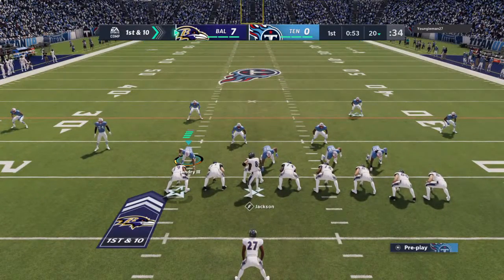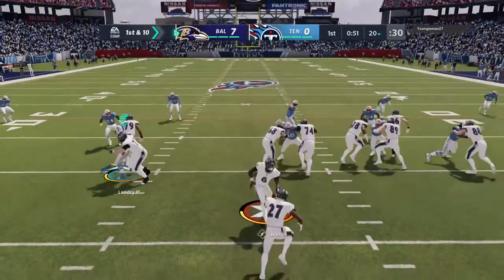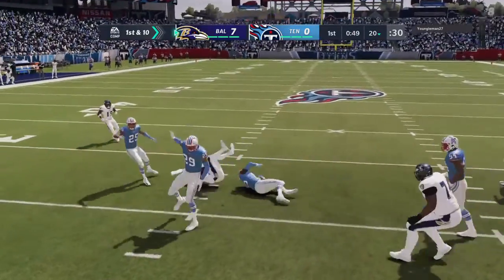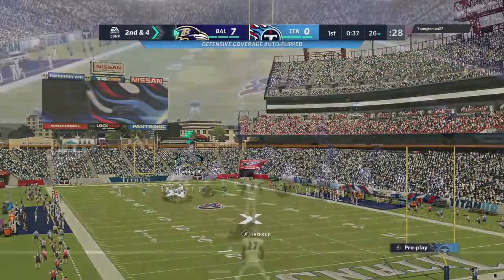1st and 10, and they've got 3 tight ends out there. A jumbo package look. They'll start on the ground with Dobbins, and he'll go down at the 26 following a gain of 6.